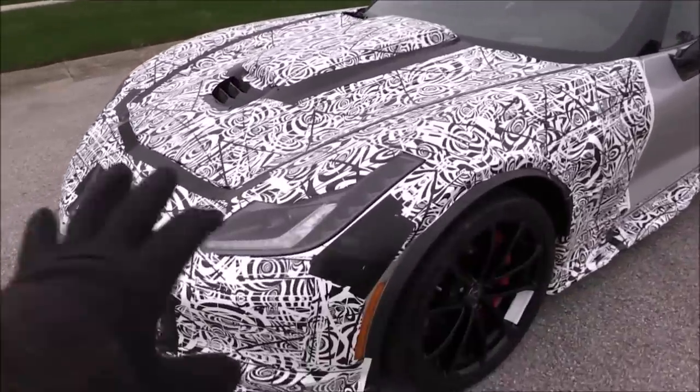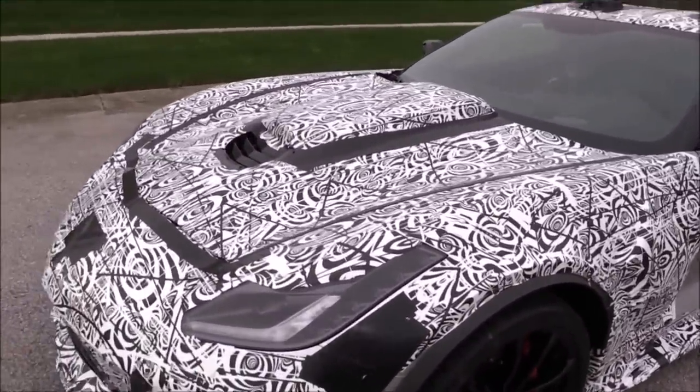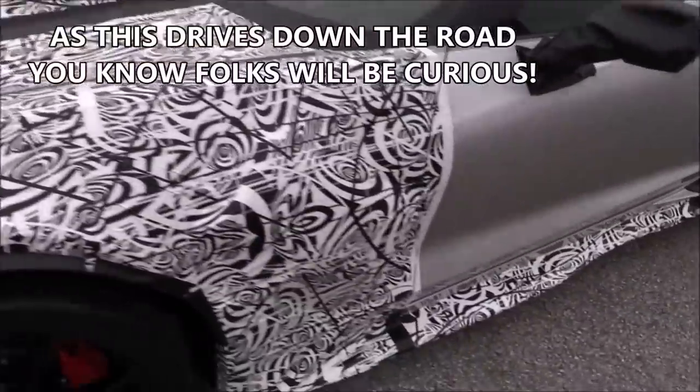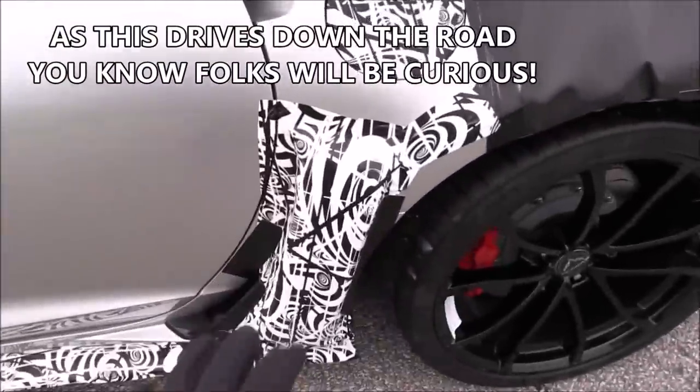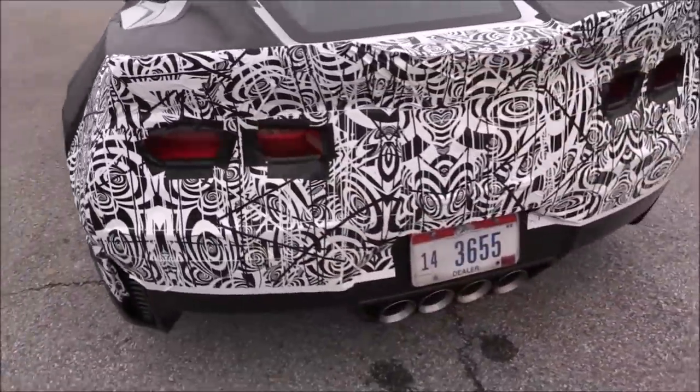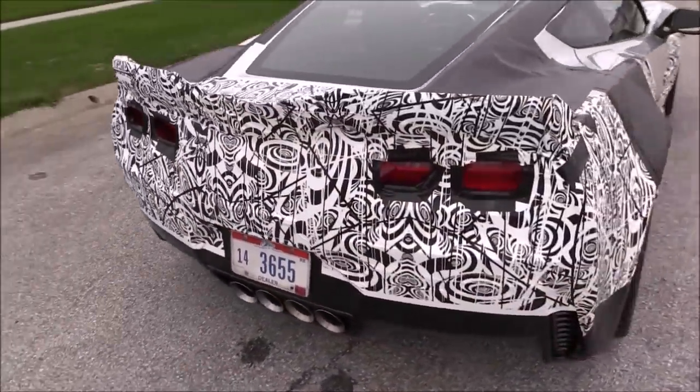This was a lot of work to put this on, but it was nice that it didn't have to be perfect. I built some foam up in here, as you saw earlier. We put some foam down in here. We put some stuff back here just to kind of wrap it up. There's the rear end of the car. Oh my gosh, this is gonna be a blast.